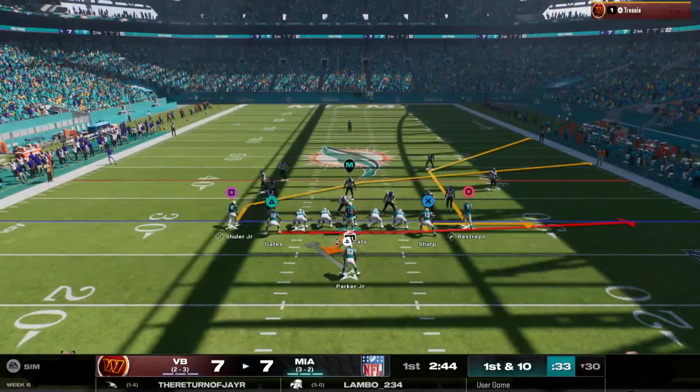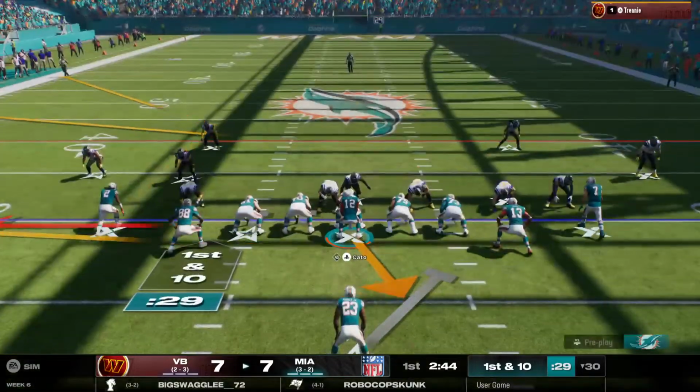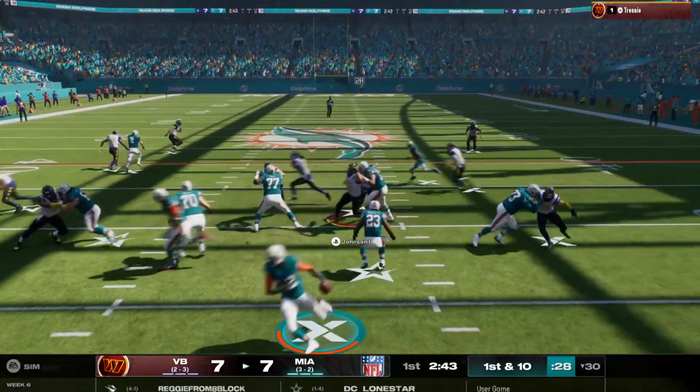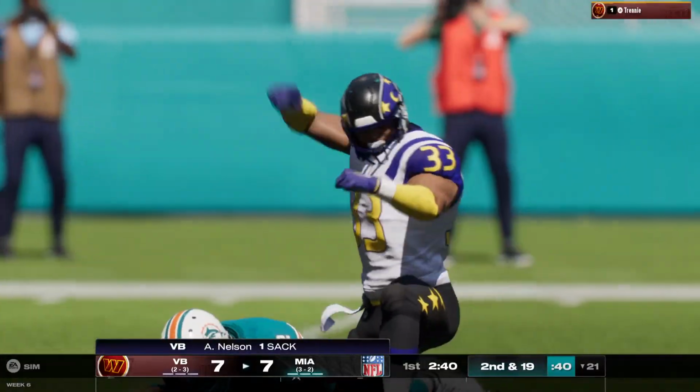Here's first and 10. Off the play fake, he'll look to throw. In trouble, and down he goes.